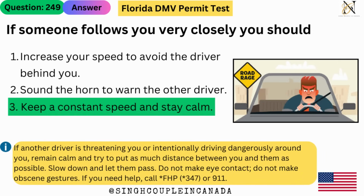If another driver is threatening you or intentionally driving dangerously around you, remain calm and try to put as much distance between you and them as possible. Slow down and let them pass. Do not make eye contact, do not make obscene gestures. If you need help, call FHP, star 347, or 911.